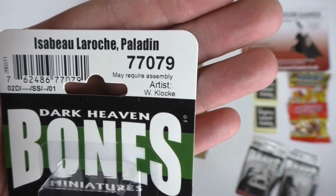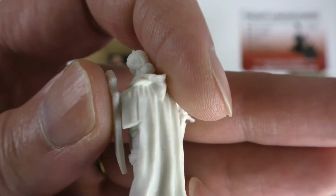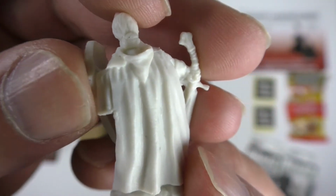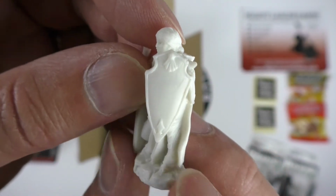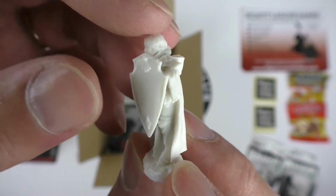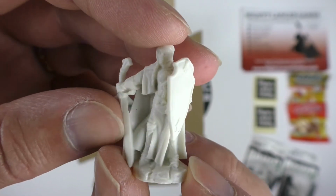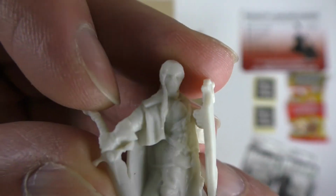Isabeau LaRoche, Paladin. Nice plain shield if you want to do your own design on there. There's pros and cons to that. Sometimes it's easier just to have something heavily sculpted into it, so it's just a matter of coloring it. But if you want to make this your own completely with your own heraldry on it, this blank one is going to help you out there. Pretty nice.